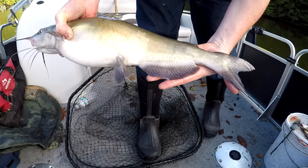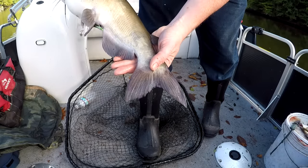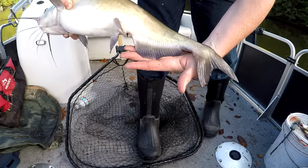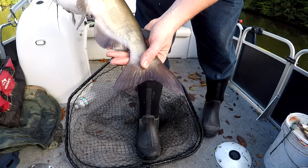It's a beautiful channel catfish, and you can always tell a channel catfish because the anal fin is rounded and the tail is forked. Blue catfish have rectangular anal fins. Flathead catfish don't have forked tails. Let's get him in there with his friends.